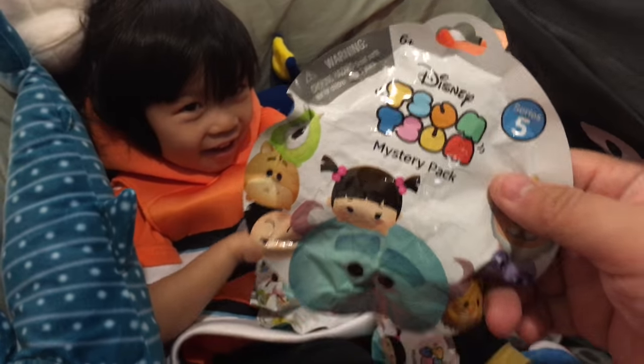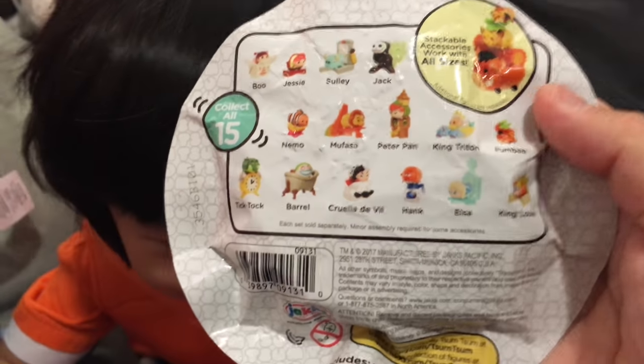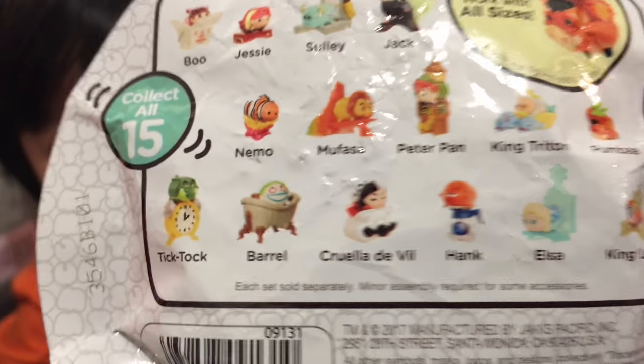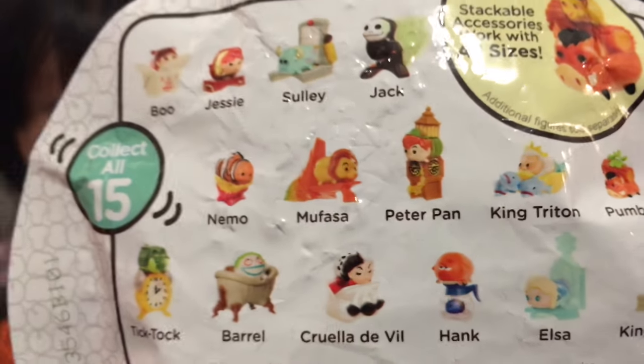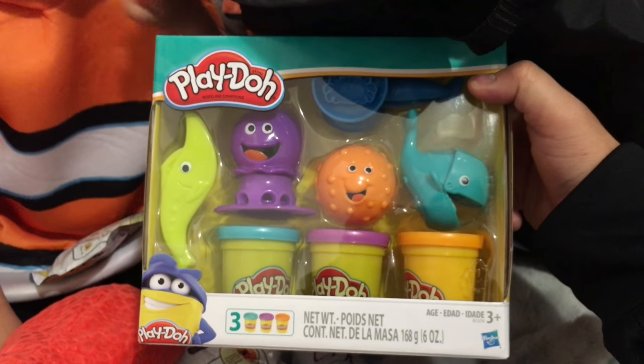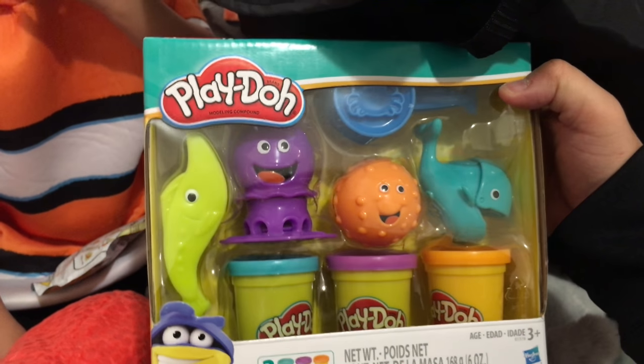We got some cool Tsum Tsums. Let's open them up and see what's inside. If we're lucky, we'll get a Nemo and Hank. Ooh. And a Dory. We also have, what is this? A Play-Doh. We also have a little Play-Doh set, and it has an octopus.